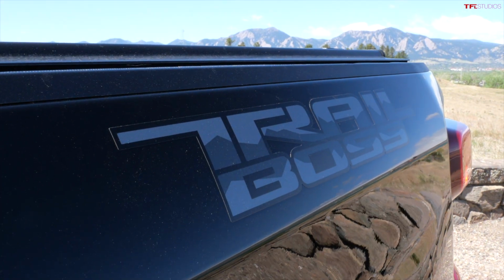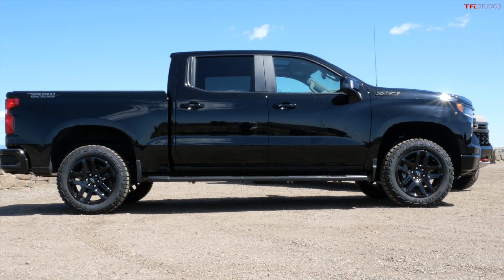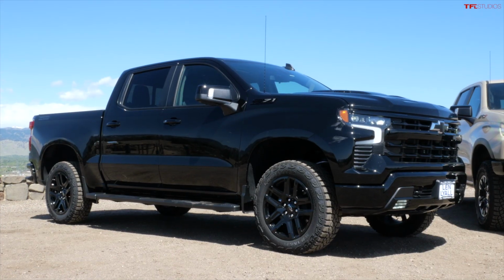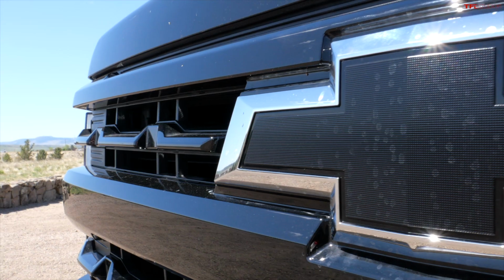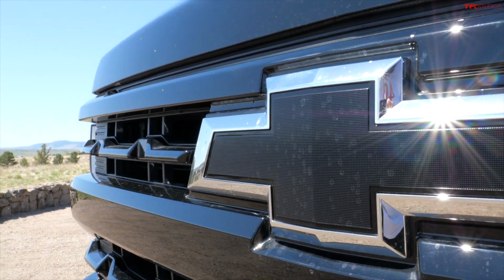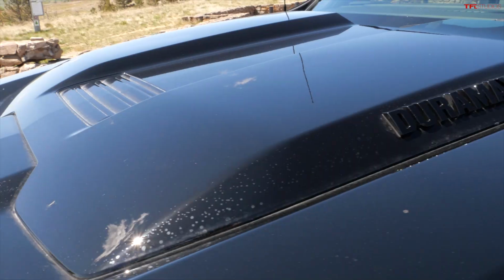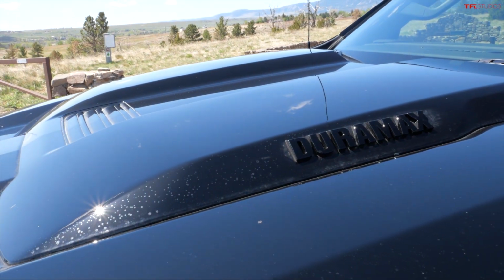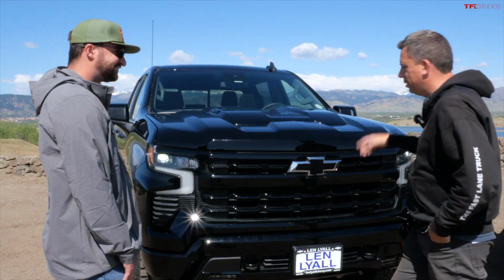Yeah, so I like the Trail Boss because of the 2-inch lift, and I just like the look of it. I was deciding between the AT4 and the Trail Boss. Ultimately went with the Trail Boss just because it's cheaper. Very similar trucks, but the Trail Boss was just cheaper and I liked it. And then I went with the diesel because I just like diesels in a truck. It's the first time the Trail Boss has been available with a turbo diesel. So let's pop the hood.